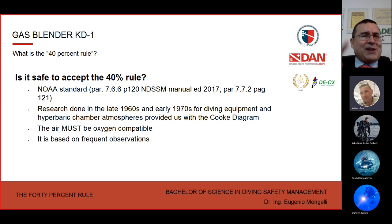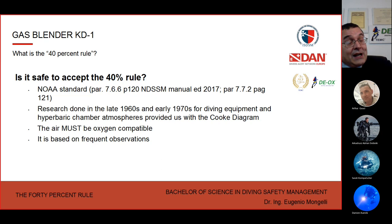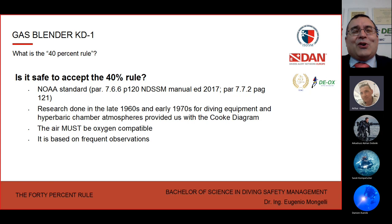I totally agree with you, but in your organization, you must know all the information from the technical point of view and from the legal point of view. And of course, you are free to decide. Of course, if you break the law and go over 21% using standard equipment, maybe you are breaking the rules, but you are not breaking the physical rules. It's extremely important. It means that you are on the safe side.